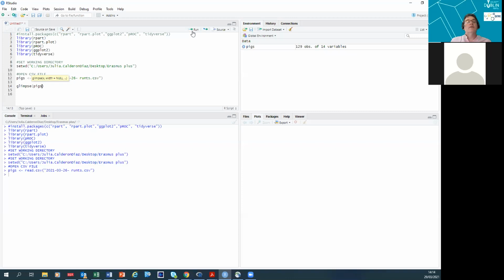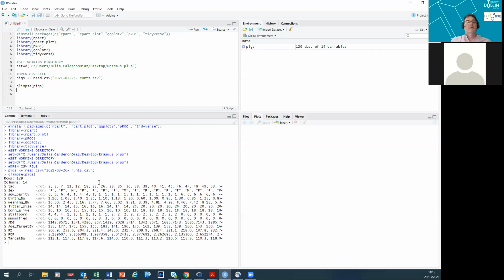Once I run this, I can see down here in the console that I have data for 129 pigs. But I told you before that I have 144. So what happened with those 15? During the production cycle, we had to remove some animals from the trial, because either they got sick and needed to go to the hospital facilities to get treated, or some of them died. So that's how we lost 15 and we ended up with 129.